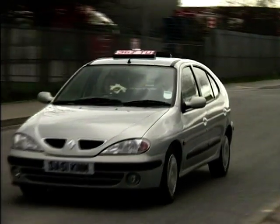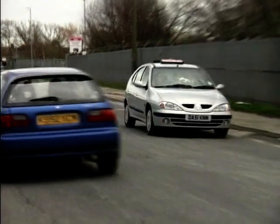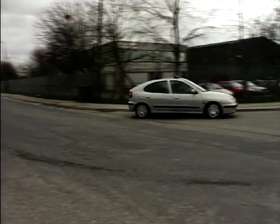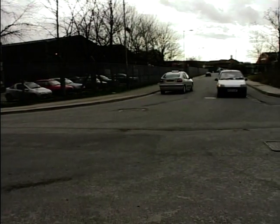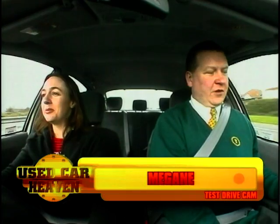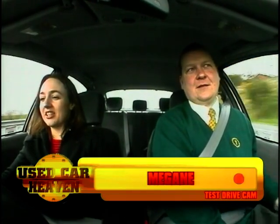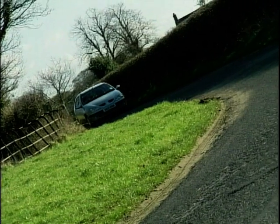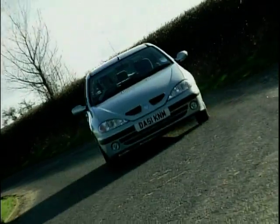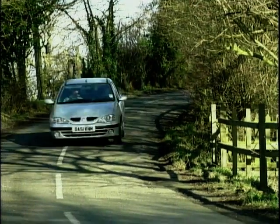So it's behind the wheel of the Megane for Emma, and her initial impressions aren't good. Firstly, I really don't like the interior. You don't like the interior? No, I think the plastic looks cheap. There is a lot of plastic used in here, yeah. And the fur on the seats is like something out of the 70s. That's velour. Yes. Velour upholstery as opposed to cloth. Theoretically, it's harder wearing and gives a more luxurious feel to the seats.